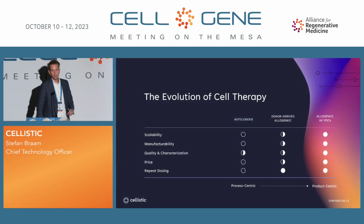So a number of cell therapy companies have made the step from autologous to donor-derived allogeneic. And that is still quite a similar manufacturing process. We now start with donors, and we start to generate larger batches. That addresses scalability, that addresses manufacturability to a certain extent. Quality and characterization can go up because you start to cryopreserve. The price might go down and repeat dosing becomes possible.